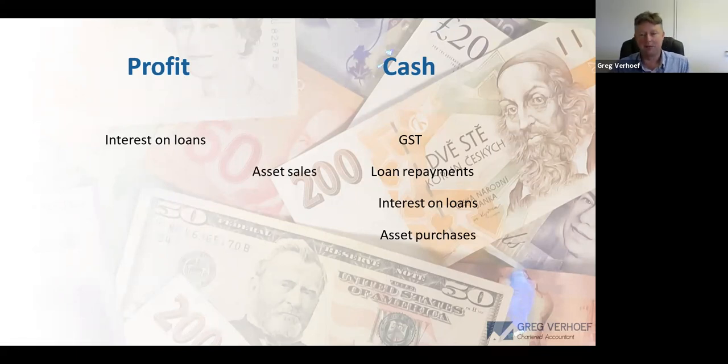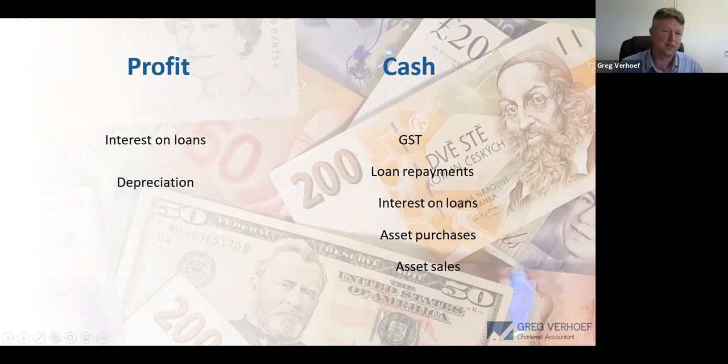Asset sales, just the same as our asset purchases. We've got less assets and more cash, we hope. And depreciation is our last one on here. And depreciation, as I explained, is not a cash item, but it sits in our P&L. Okay, so it's the allocation of the asset purchase over the period of that asset. So that sits in our P&L.